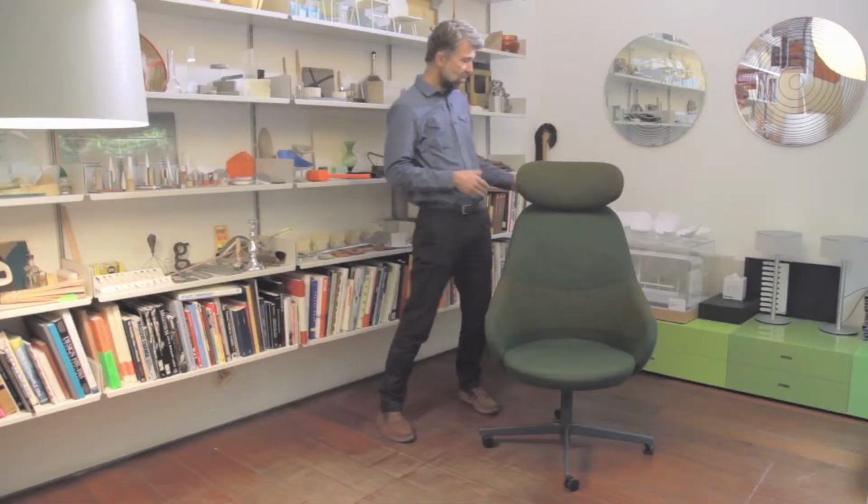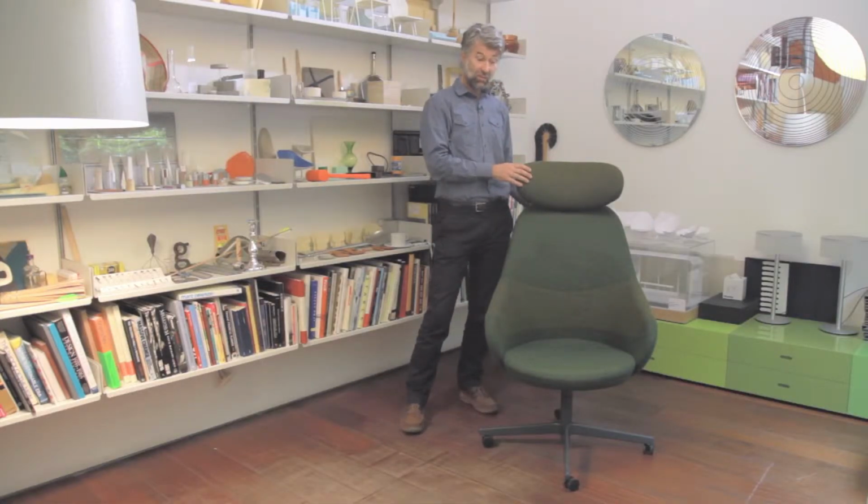Really, over the last 5 or 6 years, work environments have changed very rapidly. There's a lot more teamwork taking place and a lot more learning within the office work landscape. And this chair is really designed to support that. This is the result of a project which we've been working on for about 4.5 years actually.